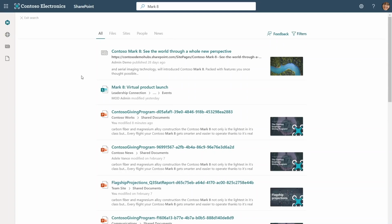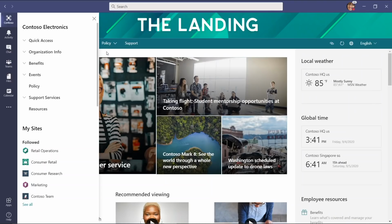In this case, we are opening the SharePoint site with search results page to ensure that any investments that you have made in customizing the search experience are fully available to your users. And that's the new company branded Home Site app in Teams with global navigation and built-in search support.